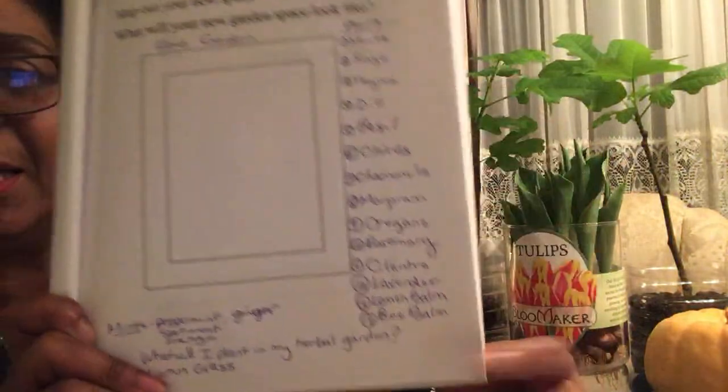But anyway, I decided to list, because I went into thinking about my herbal garden, and I started listing what I wanted and what I have already. I wanted to have mints, and I do have mints. I have spearmint. I have mints that I bought from last year. I do have some sage. I have thyme, dill, basil, chives, chamomile.